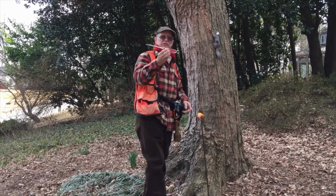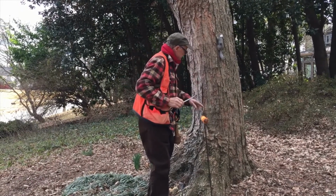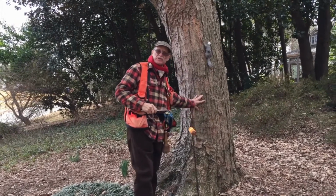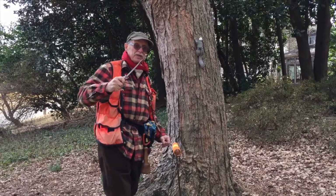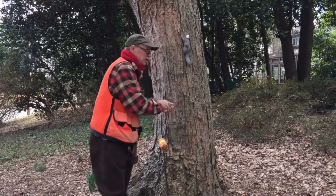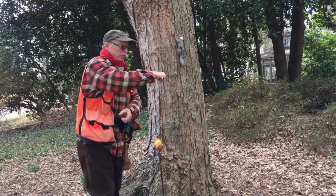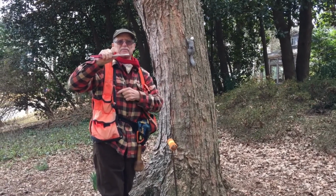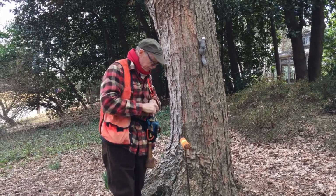This tool right here is a simple screwdriver, but it's blunt, it's not sharp. Sometimes when I'm looking at a tree that has a part that's decayed, and I want to get an idea how deep the decay is, I'll push this in gently and lean into it. If it goes in like this, then I can pull it out and say, oh, we've got 2 inches of decay. It's a very simple tool, but it gives me good information.